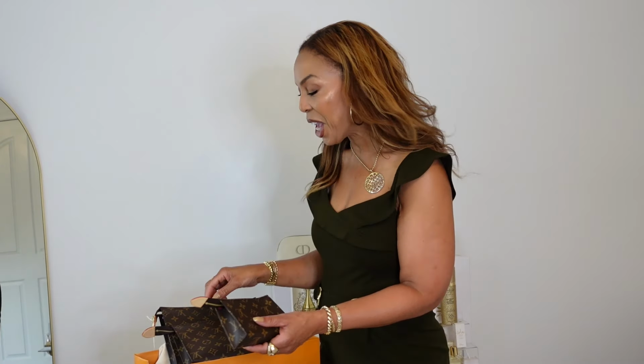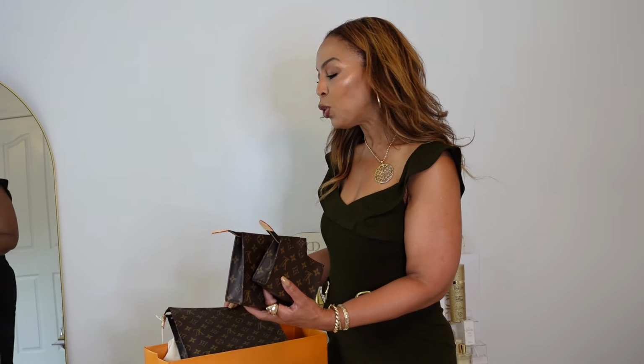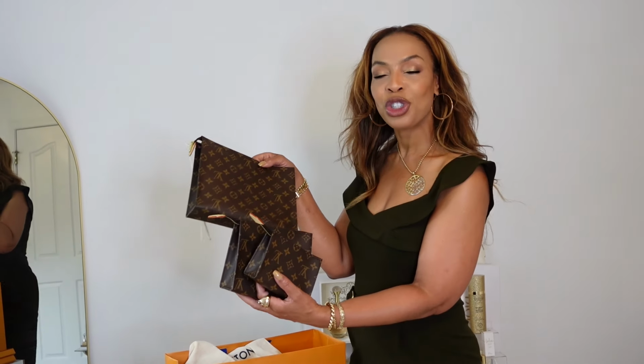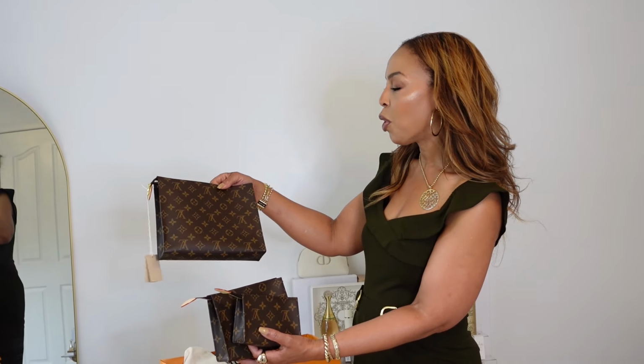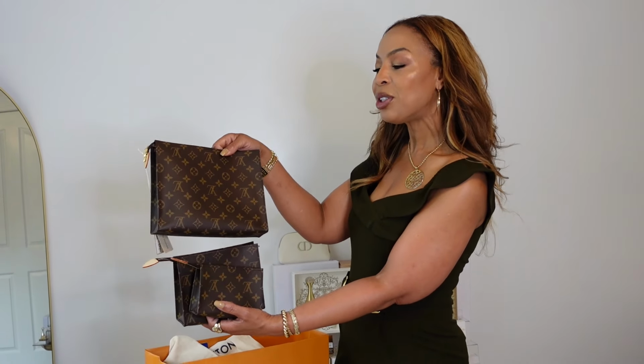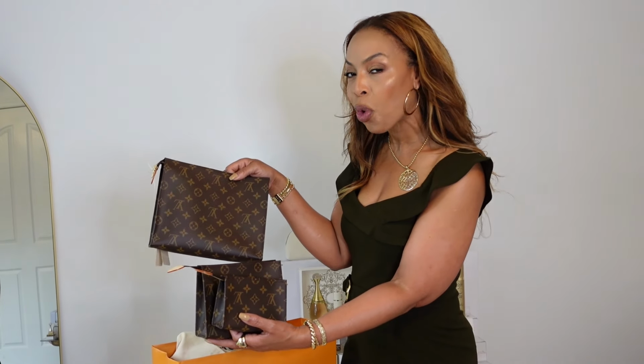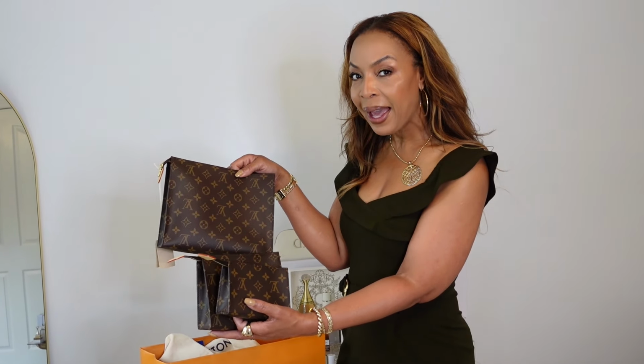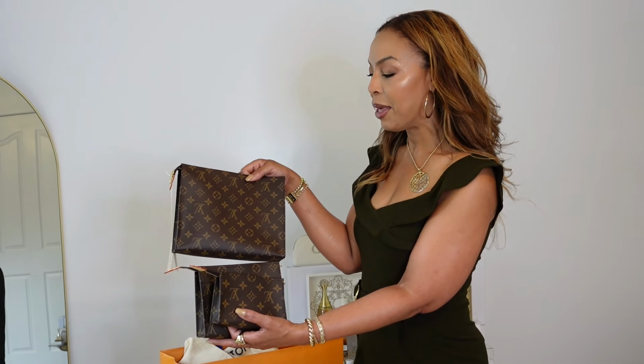But if you are like me, these are for you, and I can't wait to wear them. I will do some deeper dives into these toiletry cases to show you what fits, how I am going to utilize them. I'm going to do that in another video, but I did want to share that I was able to score it. They're hard to find in the boutique. You typically have to prepay, and they will call you when they come in.